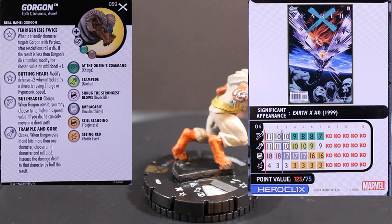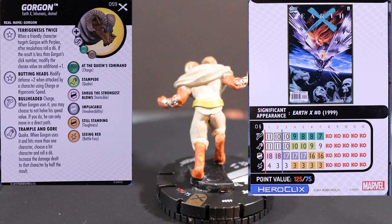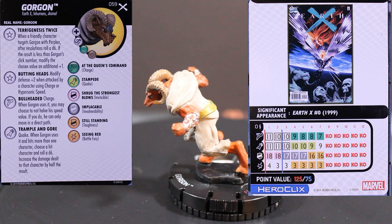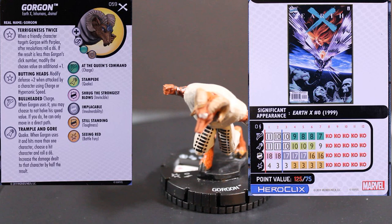His other special is called Trampling Gore, and this is on his attack symbol. Quake, when Gorgon uses it and hits one or more characters, choose a hit character and roll a d6. Increase the damage dealt to that character by half the result. So really cool there. Quake normally has 2 damage, so if you roll a 6, then that would do 5 in total.